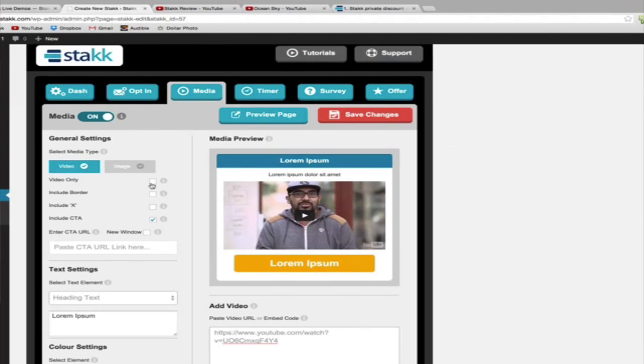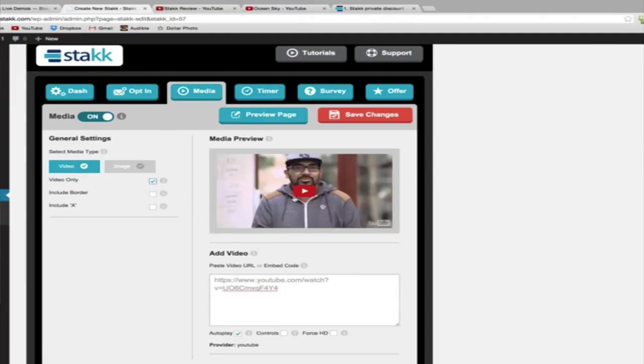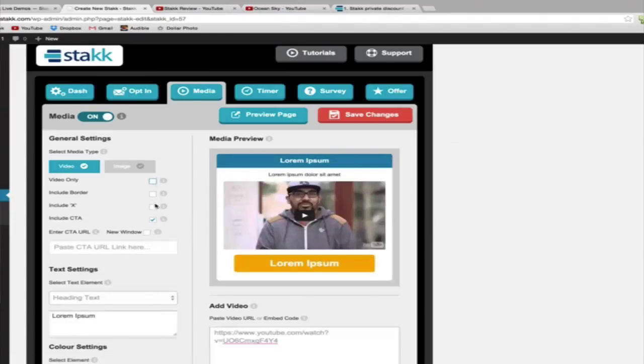And here you can set if you just want the video to show with none of the mess around it, none of the call to actions, it's just a simple video. You can set that as well. And you can put the X in if you wish. The users can click out as well by clicking the background, but you can put a physical object for them to click as well if you wish. And you can add borders and do lots more customizations.